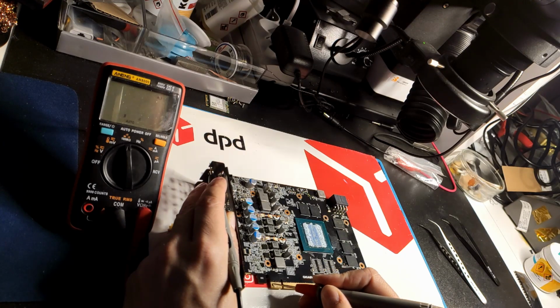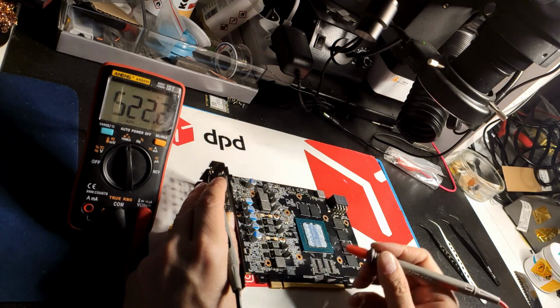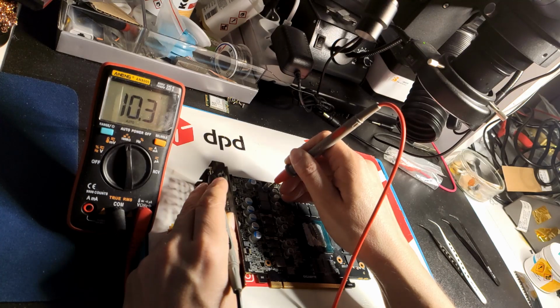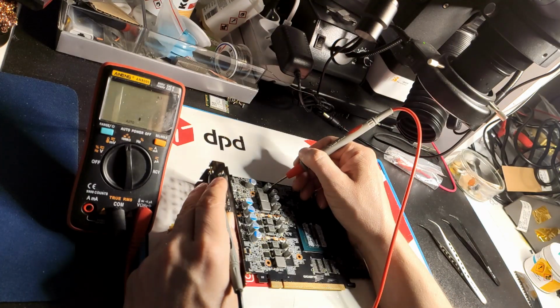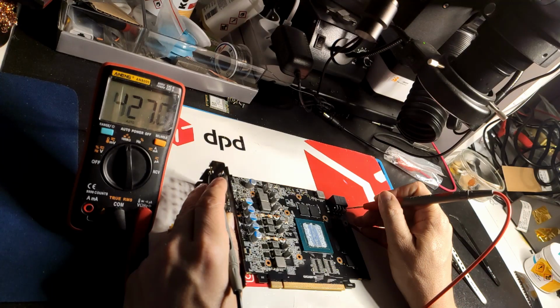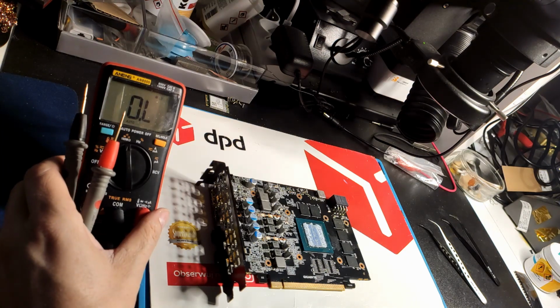12 volts from the slot, mega ohms, 3.3, no short, pegs, come on, 10 ohms, 1.8, it's fine, 5 volts, fine, and 12 volts from PCI Express connector, yeah, it's fine as well. So yeah, I'll assemble the card and we'll test it.